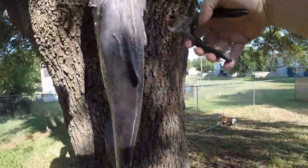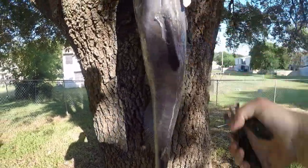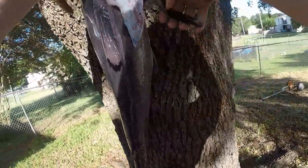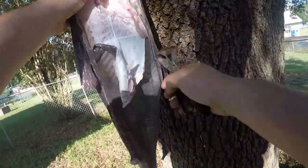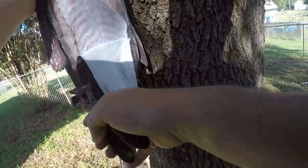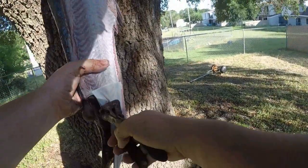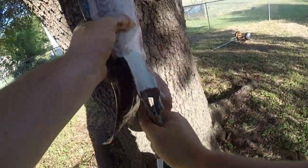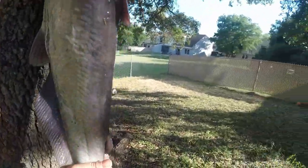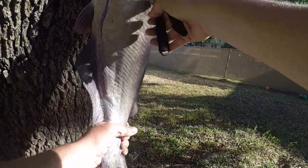Here we go. So what I'm gonna do is grab this corner up here and peel it down. See there? Easy as pie. Just pulling it right off. There you go. There's one side done. Get this side. Pull it down.